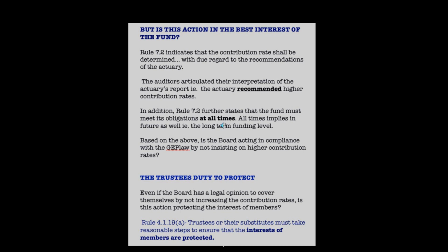Now, I go further to say, well, even if the board, and I'm pretty sure they did this, was to have a look at the legal side of things, and they got a legal opinion most probably somewhere. I'm just going one step further and say, well, okay, even if you do have a legal opinion that in terms of the fund you do not really have to increase contribution levels, I'm saying, is what you are doing in the best interest of the members? And Rule 4119A basically deals with that.